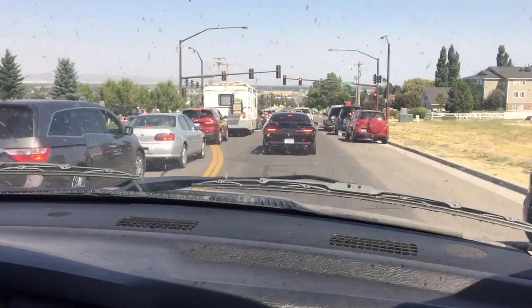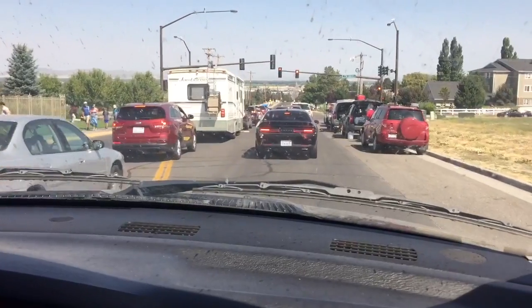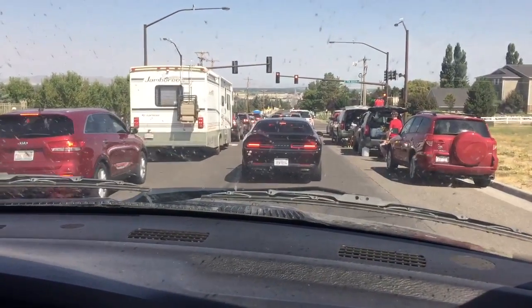Yeah. I'm still freezing. I can't feel my fingers. That was so cool that we got to see the shadow bands. Yeah, I was so excited to see that. I didn't know if we would. I don't think our town has seen a backup at a traffic light like this ever.